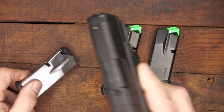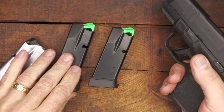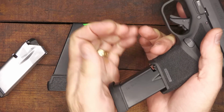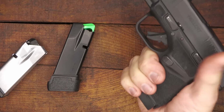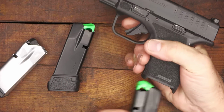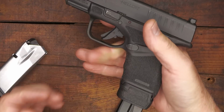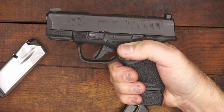Now, this is your standard Hellcat. It holds 11 rounds, but now we have a 12-rounder and a 14-rounder, which gives you just a little bit extra at the grip and allows you to get a little better grip on the handgun when firing. It's going to allow you to control the gun a little better. And with a 14-rounder, you're getting a full grip on the pistol.